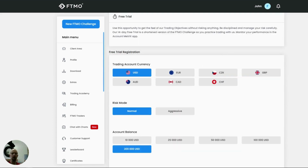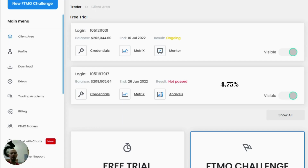So you can see from here that I just started another $200,000 2-week free challenge account, and that started yesterday. And you can see at the top that I already started a couple trades before I took this picture of it, and we're going to go through that in a few moments. And if you look below it, you can see that the one that I almost passed was 4.75%.